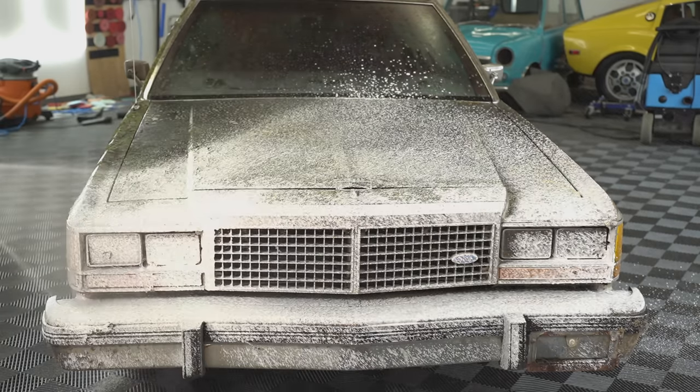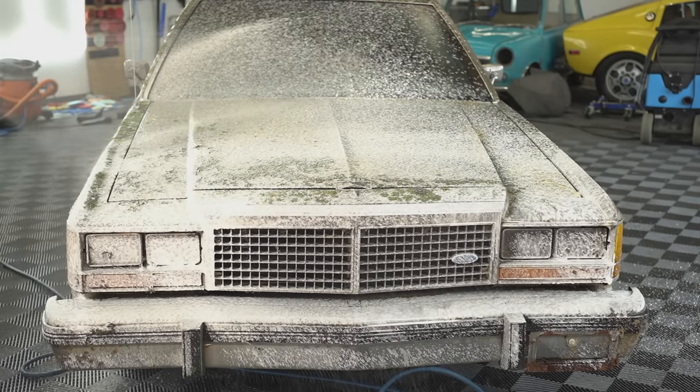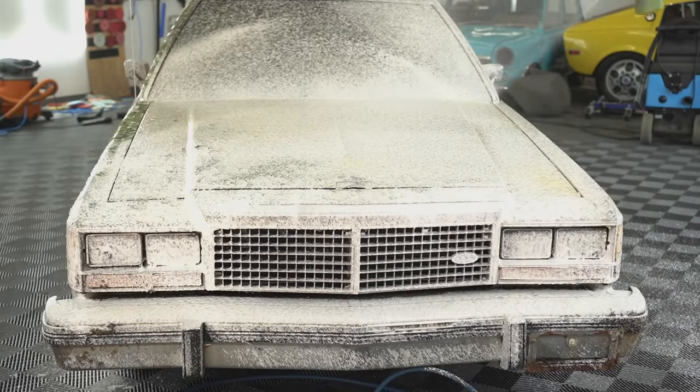And now for a pre-rinse, we're gonna go ahead and cover the entire car with an actual soap this time and see if that actually helps break down this organic matter before we pressure wash it off.